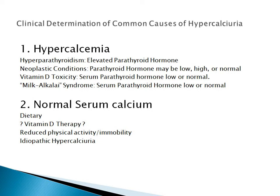Now, the clinical determination of the common causes of hypercalciuria, looking at two different categories. One, if there is hypercalcemia versus a normal serum calcium. If there is hypercalcemia, then you should consider hyperparathyroidism, neoplastic conditions, vitamin D toxicity, or the milk-alkali syndrome, just taking too much dietary calcium. And this can be associated with a normal or low serum parathyroid hormone because you're getting too much calcium.